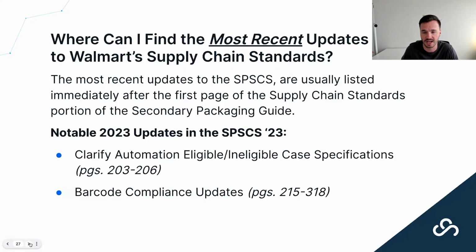It's good to read. Again, it'll communicate the philosophy of automation for the future, right? Obviously, that's where everything's going. Spoiler alert, that's the narrative, right? That's what Walmart is really trying to communicate. That's what is trying to be communicated in that particular graphic: automation eligibility, and how to get more on board with that.